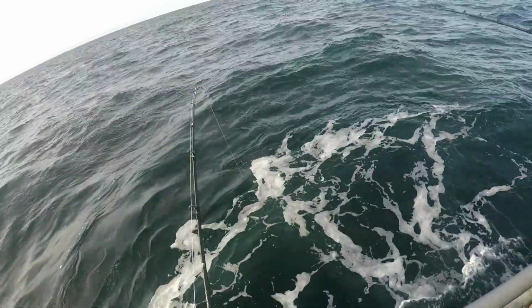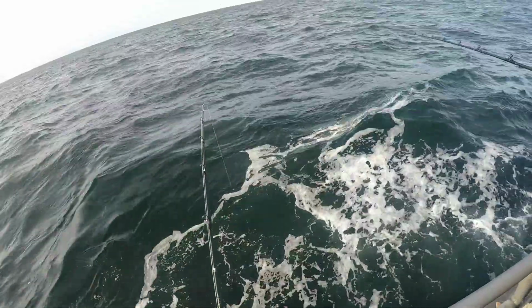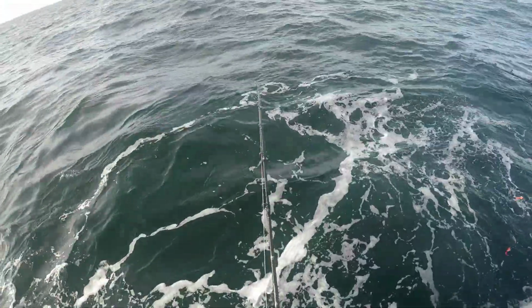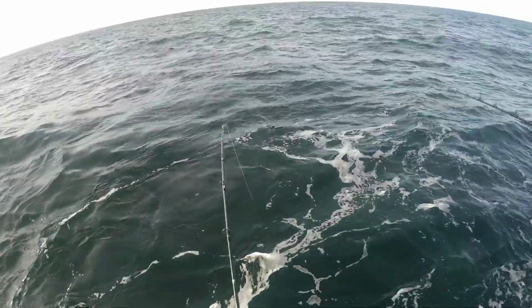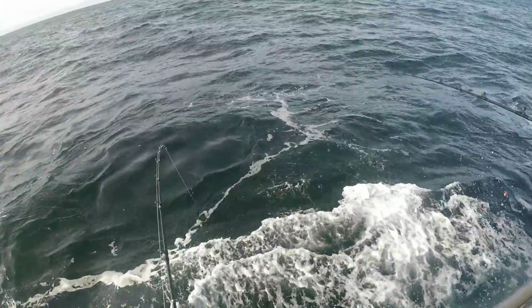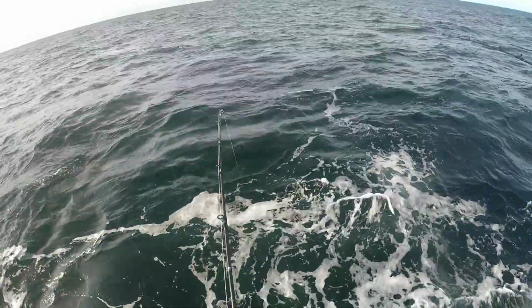His reel was a little higher gear ratio, I think around 6-1. The reel I was using was only 4.8-1, and that was pretty slow, honestly, for how deep we were fishing, down around 200 feet. So if you guys are going to do this, I would definitely recommend a higher speed level wind reel around that 6-1 gear ratio. Otherwise, the cranking up is pretty tedious.